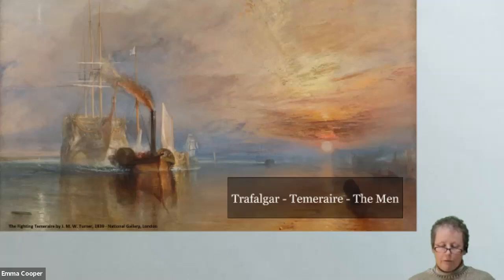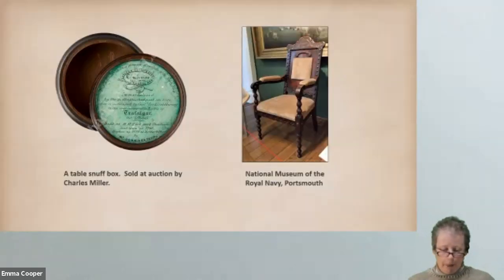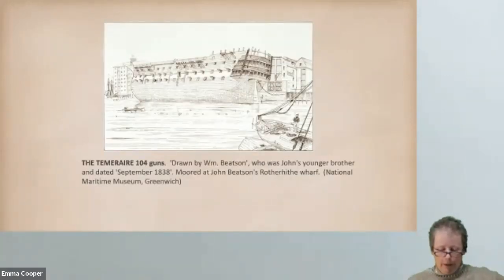Turner's painting, The Fighting Temeraire, marks the end of her career. In 1838, after 40 years, the Temeraire was towed up the Thames to Rotherhithe, drawing large crowds, there to be broken up, recycled, and parts of her turned into relics. Chairs, tables, barometers, picture frames, boxes, etc., just to mention a few. And according to the newspapers, she was even used to make a wooden leg for one of her old seamen. The Temeraire at Rotherhithe.